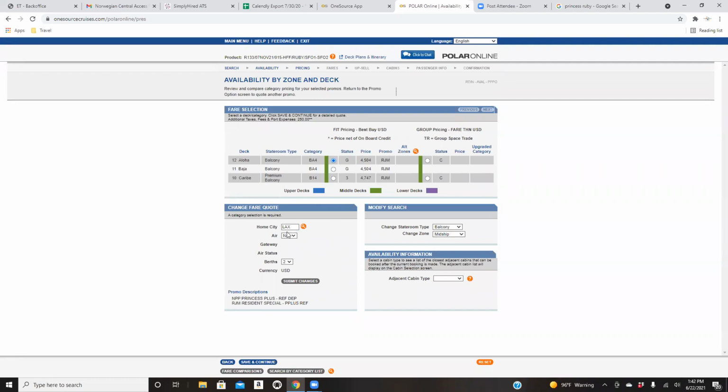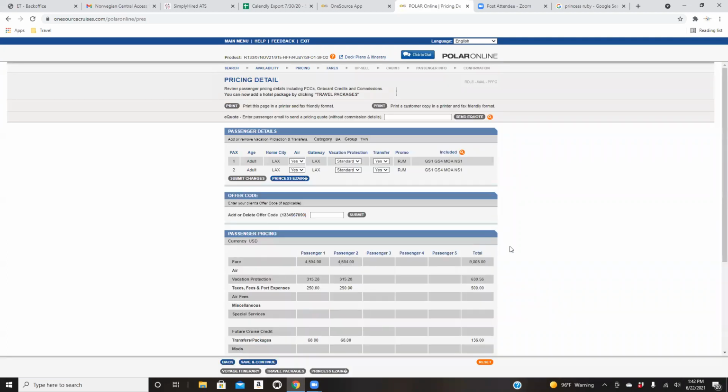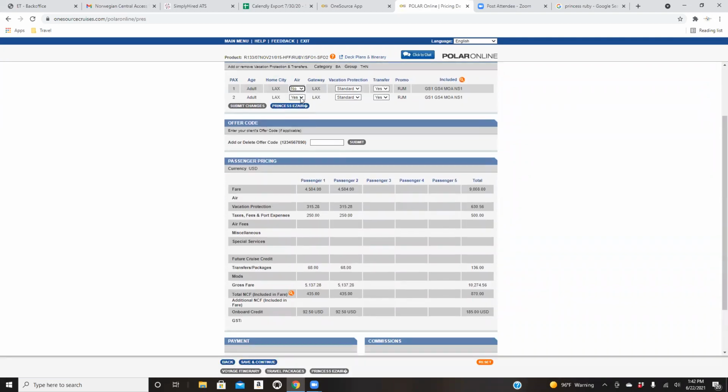So let's go ahead and just click on this. And then again, home city, no, I don't need air. 2 people are being berthed. USD, you can change this if you need to. Balcony, midship, and I don't need an adjacent cabin type. So save and continue. No, I don't need air. No, I don't need transfers. And then you can always change your vacation protection: none, standard, premium, waiver. You'll learn about that during your training.